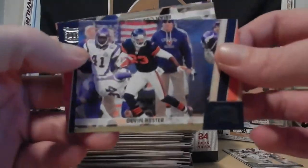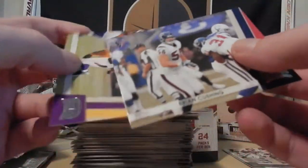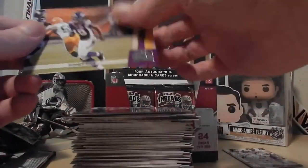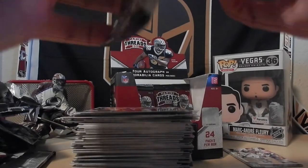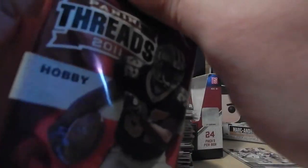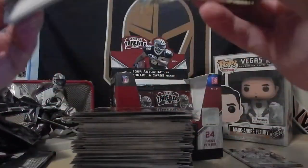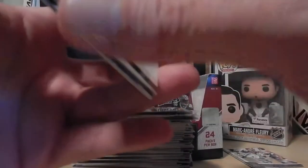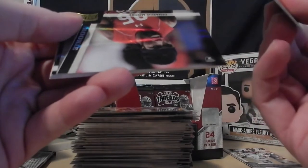Devin Hester. Best return man of all time. Brian Cushing. He's kind of a prick. And Sidney Rice. Very nice, I must say. The box was on sale, under $100. And looks like you get pretty close to a set of the base, obviously without the rookies. Not too many duplicates. We get some nice ones.